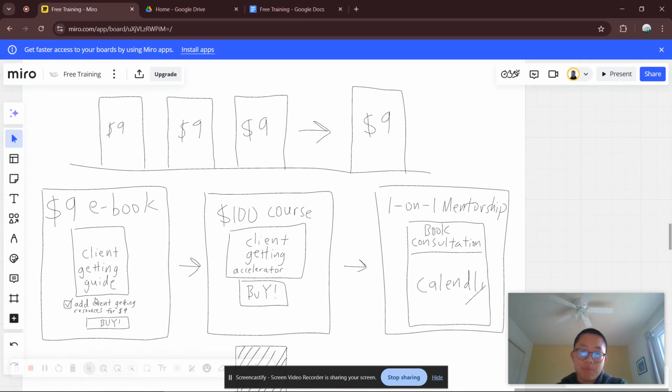And if they buy that, you can take them to a $100 course, your client getting accelerated. And if they buy that, you can send them to a one-on-one mentorship and they can book a free consultation. But if they don't buy that, maybe you downsell them to something like a payment plan of your $100 course or a cheaper course, something like that.